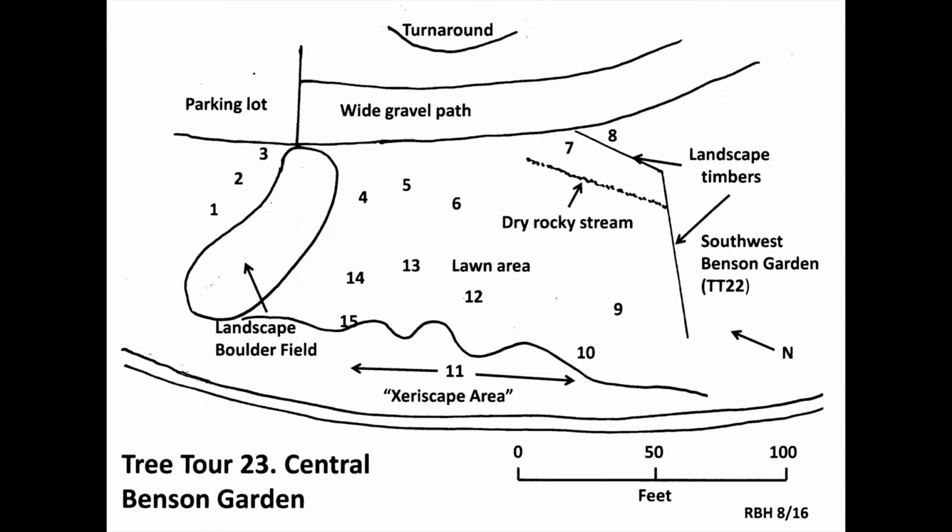Between the lawn area and North Virginia Street, in all of this tour, is an area unlike the well-maintained lawn area. It seems to be particularly uncared for. This is probably the xeriscape area mentioned in the Benson Garden description on the Arboretum's areas of interest. It has several species of shrubs, but only 2 of trees.